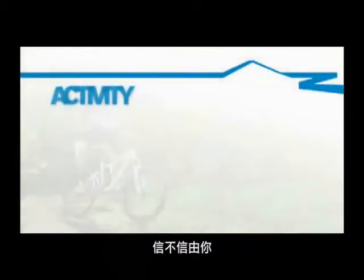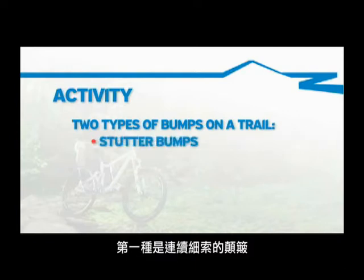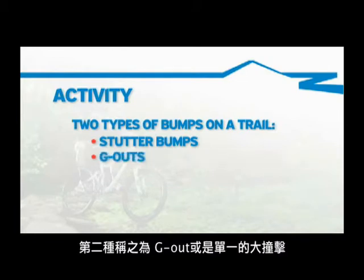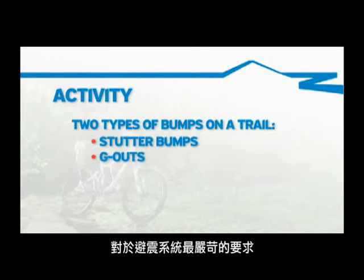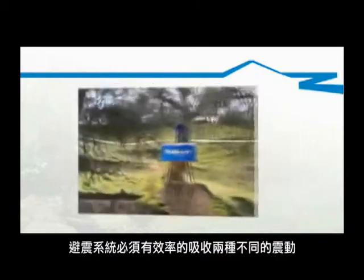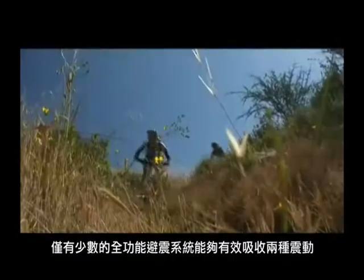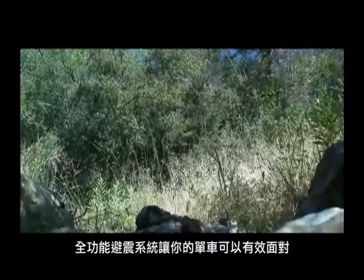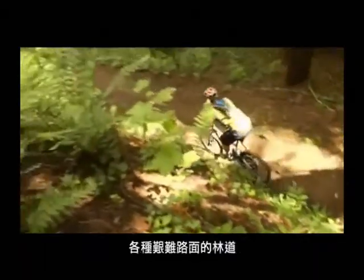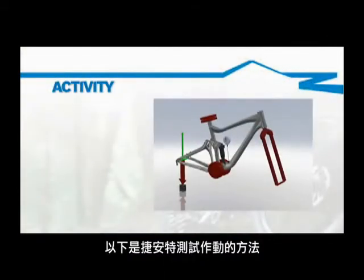Believe it or not, there are generally 2 kinds of bumps out there on the trail. The first is a stutter bump. This is found in groups of multiple rapid succession hits. The second is a G-out, or singular big hit. A critical capability of suspension performance is how effectively the suspension can absorb both the stutter type hits and G-outs. Some designs are effective at one or the other, but few remain active to both. A full range of suspension activity allows your bike to track over and remain in contact with all types of rough terrain. Giant tests for activity in the following manner.